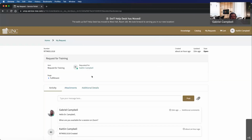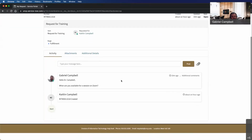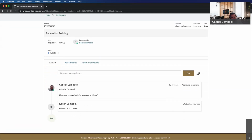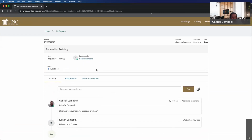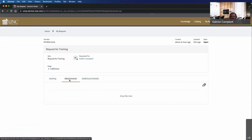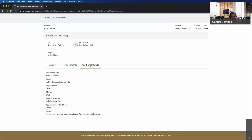request for training here, I can see more details. I can see, okay, this is when I created it about an hour ago. About 33 minutes ago, the technician, which also happens to be me, says, when are you available for a session on Zoom? So there's a lot more information here. If I were to click on attachments, I could see any attachments that I had put in there. If I needed to submit a screenshot or something related to this, I could just drag it in here. If I wanted to see the original details, if I go to the additional details, I can see all the stuff I put in that form.